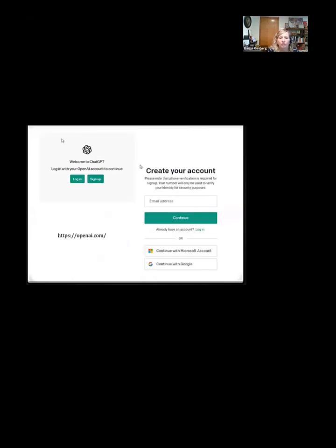How do you get started? Well, you travel to openai.com in your favorite browser and click Sign Up. It's very easy to create an account. It just takes an email address and setting a password.